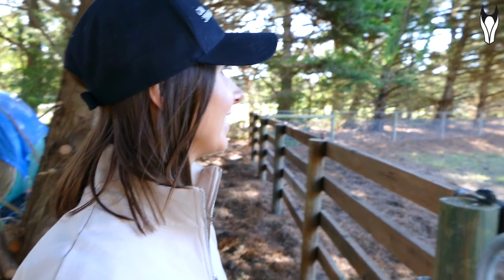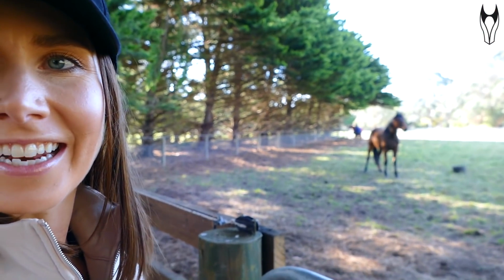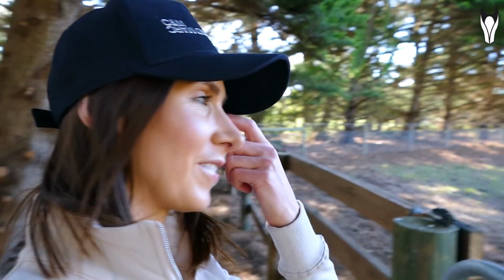That was a branch falling down just then. It is a little bit breezy today. Tic Tac, you don't care? She says, I don't care because there could be food, so I'm not going to run away.